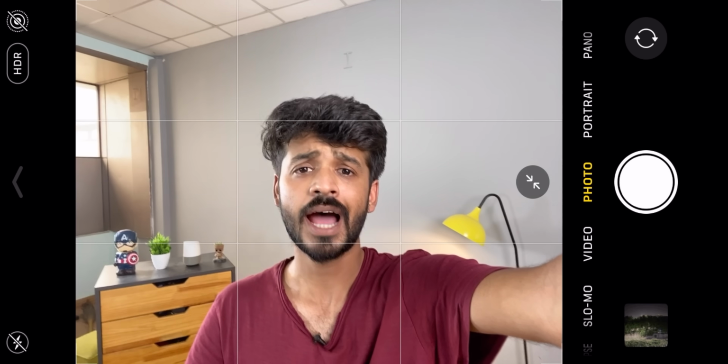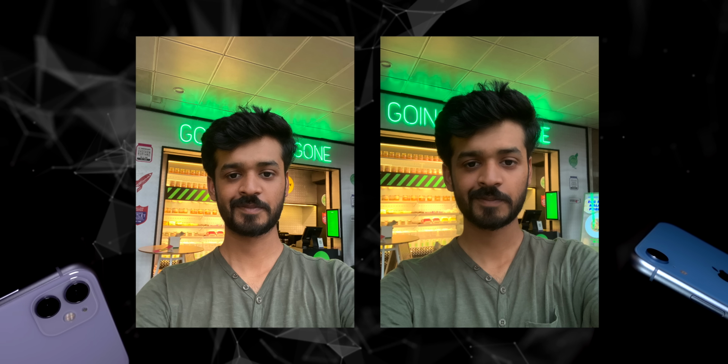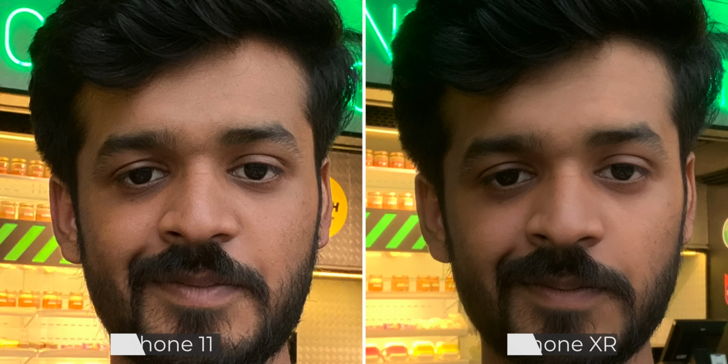Plus it also has a wider field of view, which makes it easier to take group selfies. So you can just rotate your iPhone into landscape mode and it automatically switches into the wider field of view, which is pretty handy. Anyway, here's a selfie from the iPhone 11 and a selfie from the iPhone XR, and if we zoom in, we can clearly see that the iPhone 11 does have more detail on my face, although it still does some smoothing, but it's definitely better than the iPhone XR selfies.